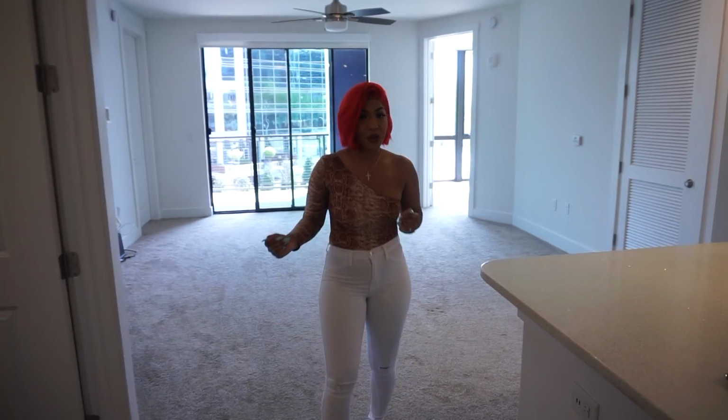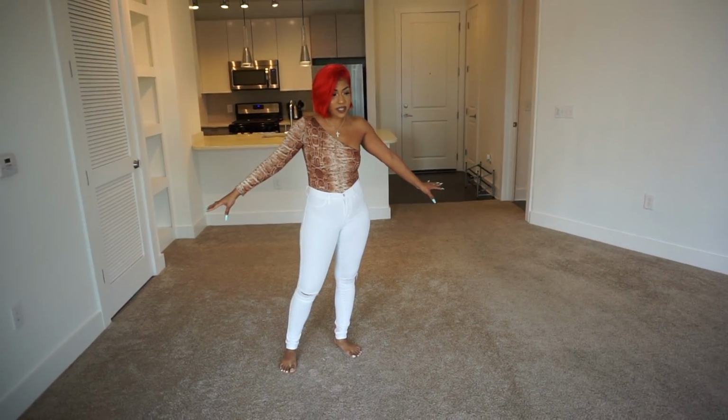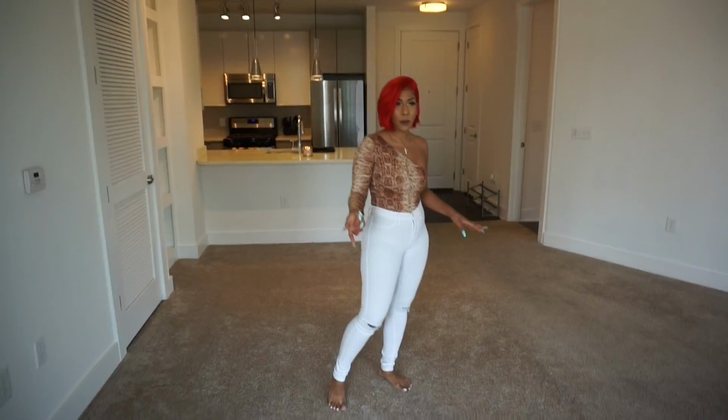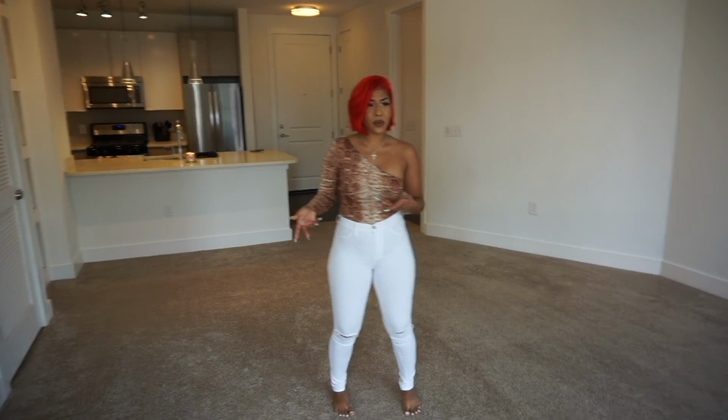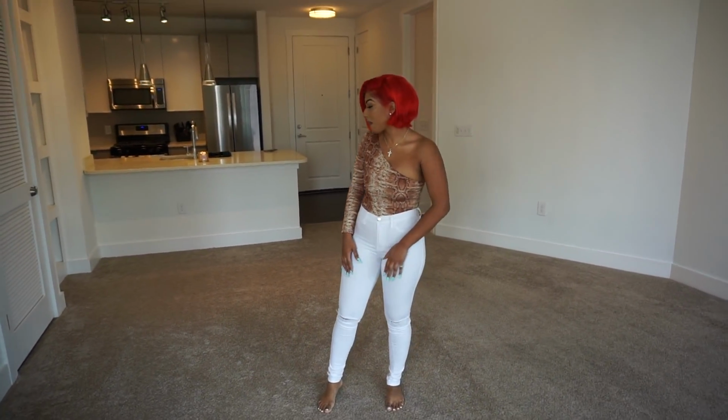Right, so moving on to the living room. Come on, you guys. I love how big and spacious my living room is. This is also another reason why we fell in love with the place, because a lot of the apartments out here in Atlanta, for some reason, have small living rooms, not big for whatever reason.